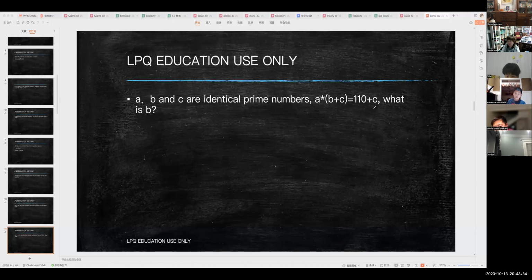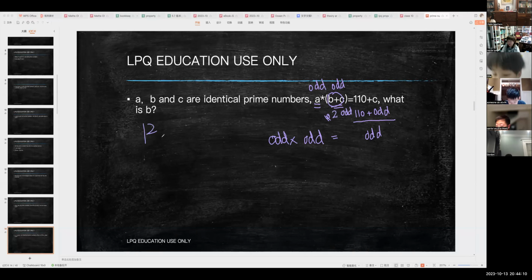So that's why C must be an odd number. Do you agree with me, everybody? Agreed? Okay, good job. So this is an odd, so that means A must be odd as well. Right? So odd times odd equals odd, so that means B plus C must be odd as well. And if B and C are both odd, because we already know C is odd, B cannot be odd anymore. So B is what? B is 2. So the answer, B is 2, is done.